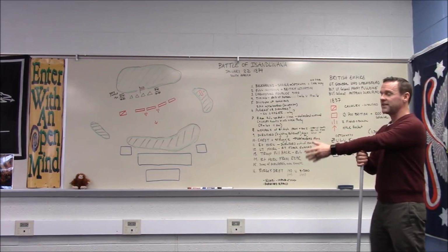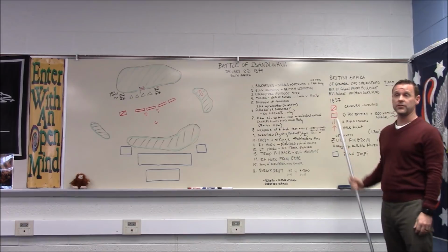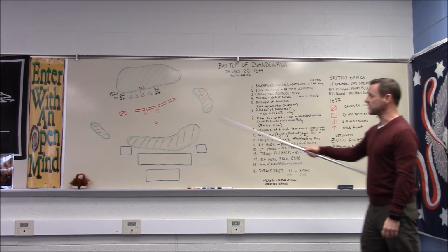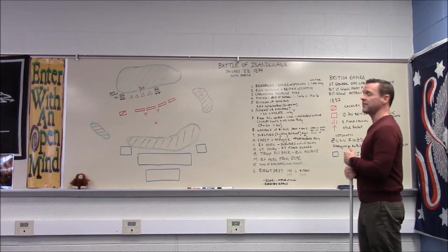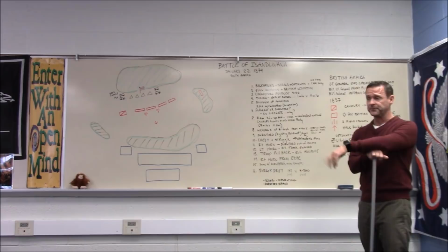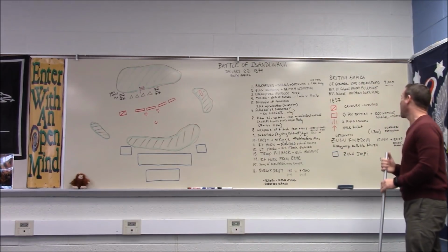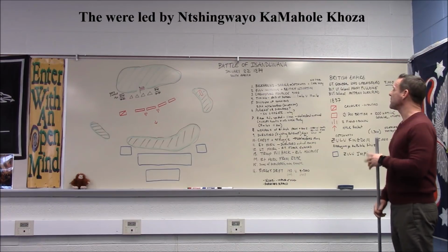Well, 20,000 impis are not over here. This is just a diversionary force. 20,000 impis are actually over here, and they are about 7 miles away, or roughly 11 kilometers away. Not that far. This is a big deal. There's a lot of them. All right. What's going to happen is this.